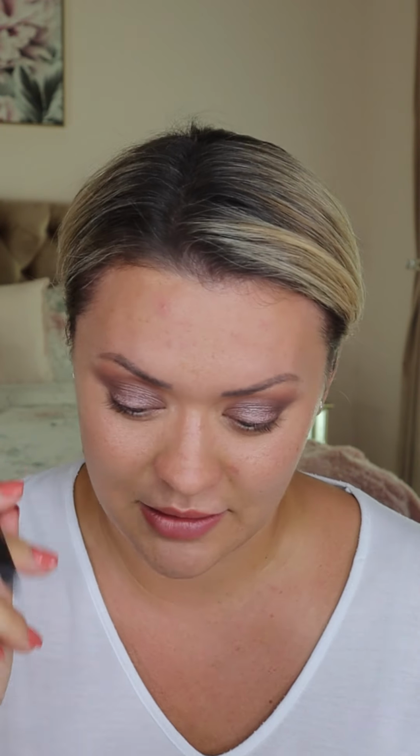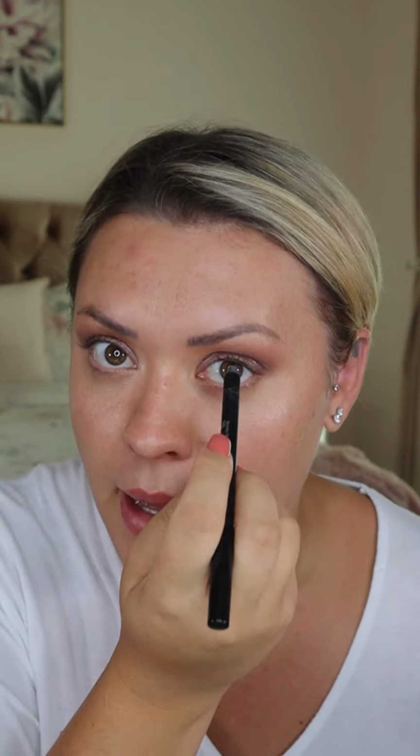Now I'm going to use this Bombay Black eyeliner, which is a gel formula. I've actually broken the top of it because I thought it was one of those ones where you twist it and it sharpens itself, but it wasn't, so I broke the top. I'm going to go top and bottom waterlines and top lash line with this, because we're going to create a nice grungy, sparkly, smoky look, I think.